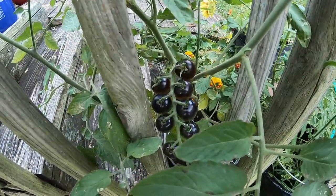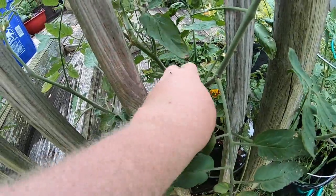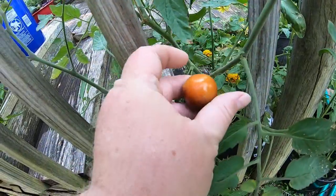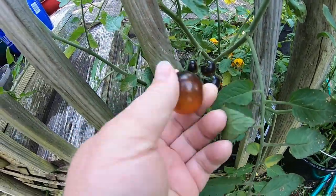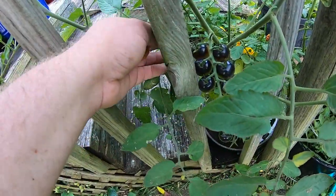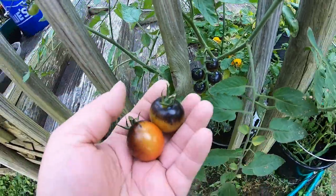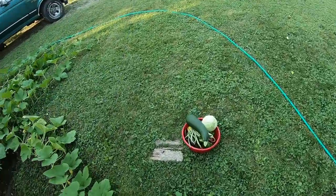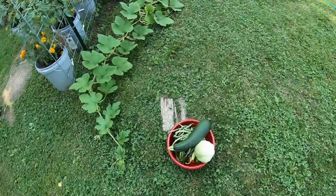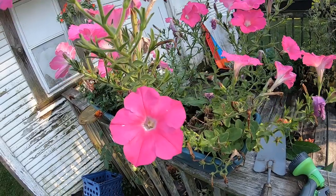These here cherry tomatoes are called Midnight Snack, and oh, they're starting to blush. I don't think this one was quite ripe yet, but it fell so easy off the vine. So did that one. Oh yeah, all that hard work is starting to pay off. Look at the purdies.